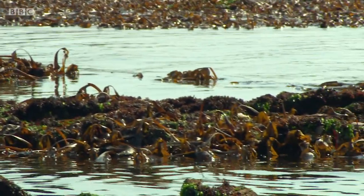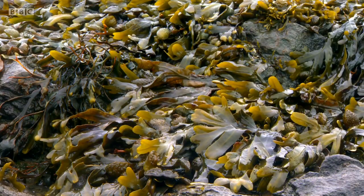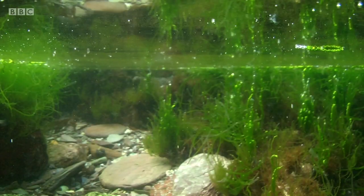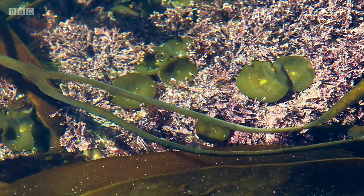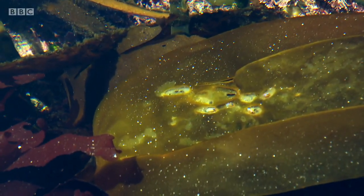With more than 9,000 species of seaweed in the UK alone, the sheer variety and volume of them is staggering. A quarter of the total global energy captured by photosynthesis is fixed here in the intertidal zone. So seaweeds are the basis of a rich and complex food chain.